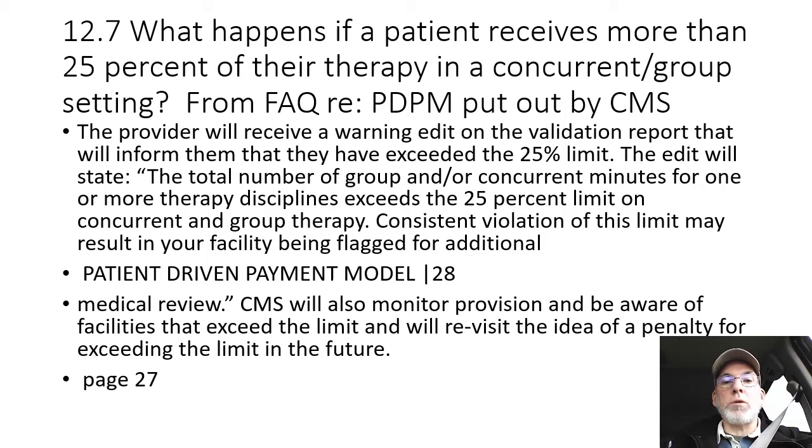This is from the frequently asked questions regarding PDPM put out by CMS. This is available online to you. You can pull up these. They give you chapter and verse of what PDPM impacts there should be, and that might be ammunition for you if you're working in a skilled nursing facility to be in the know of what's allowable and what's not.